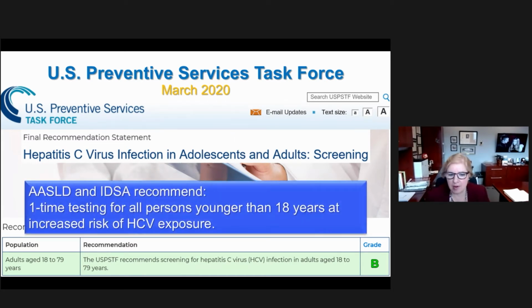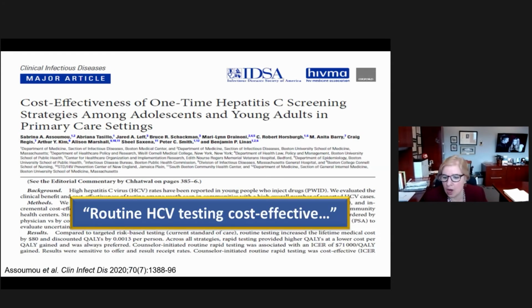However, both the American Association for the Study of Liver Disease, as well as the Infectious Disease Society of America, recommend one-time testing of all persons, including those younger than 18 years of age, especially those who are at risk for hepatitis C exposure. And we know through cost analysis that routine testing globally for all individuals for hepatitis C is cost effective and therefore is recommended.